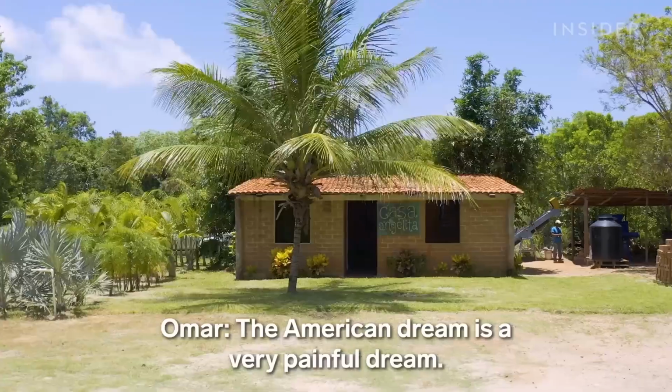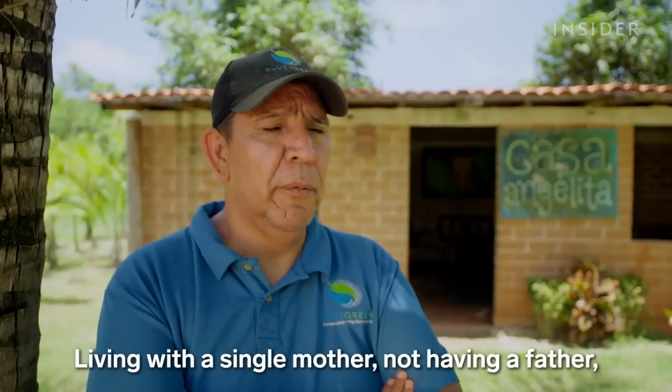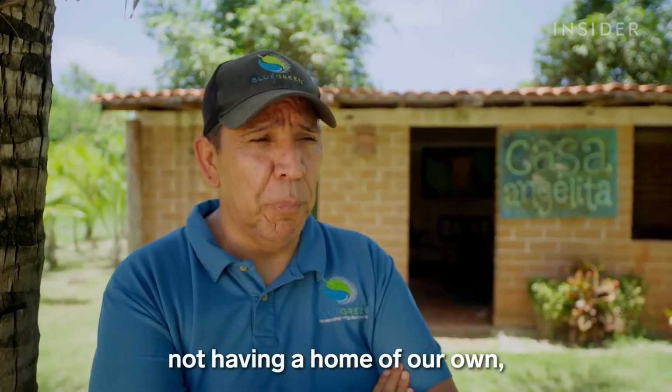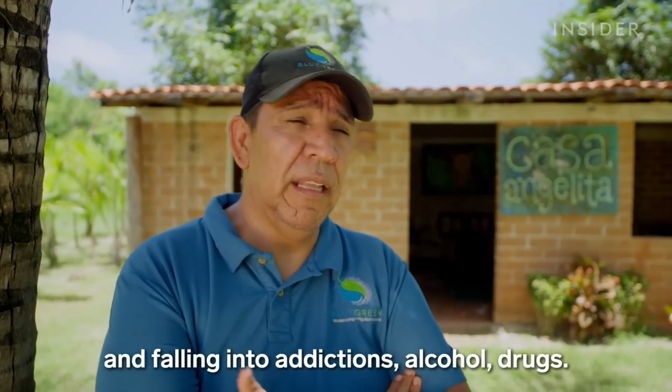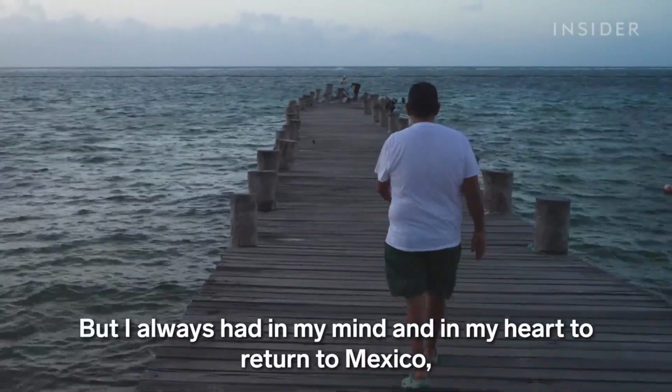El sueño americano es un sueño muy doloroso. Fue una vida complicada al vivir con una madre soltera, al no tener papá, al no tener un techo propio, caer el tema de las adicciones, del alcohol, de la droga. Pero bueno, siempre tuve en mi mente y en mi corazón regresar a México.